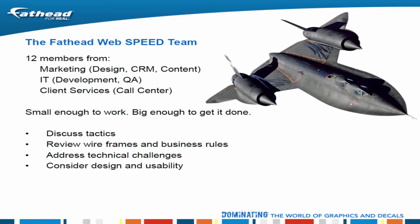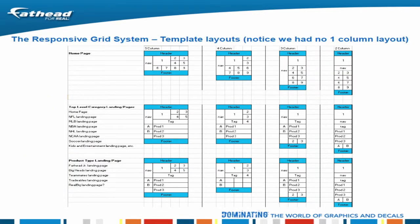So this is literally a screen capture from one of the spreadsheet pages. You'll see homepage, top level category landing pages, product type landing pages, and this went on and on and on for every template. This is how it's going to lay out in 5 column, 4 column, 3 column, 2 column. Notice we never did a 1 column because we thought, oh, that's the phone. It'll just be 1 column.